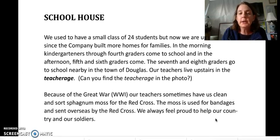Because of the Great War, World War I, our teachers sometimes have us clean and sort sphagnum moss for the Red Cross. The moss is used for bandages and sent overseas by the Red Cross. We always feel proud to help our country and our soldiers.